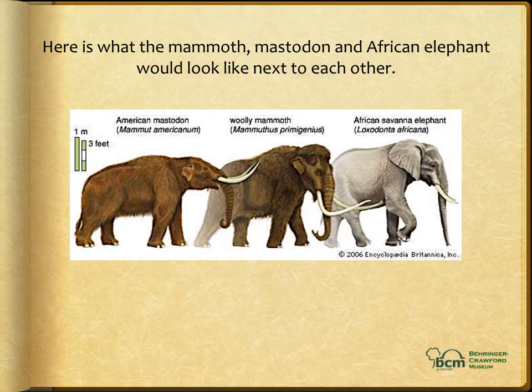Here is a picture of what the mammoth, the mastodon, and the African elephant would look like if they were standing right next to each other. As you can see, there's not a whole lot of difference in their sizes.